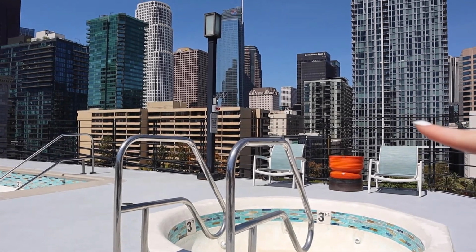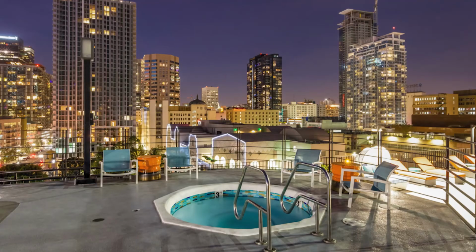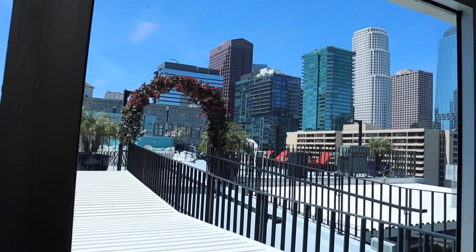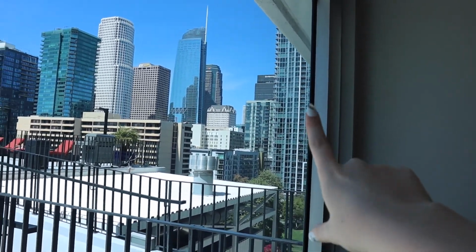But my favorite part was actually the hot tub, because especially at nighttime, the views were amazing with all the lights. Now let's head over to the next apartment building. It's actually the building that we saw in the view before. It is that building right there. It is a newer skyscraper.